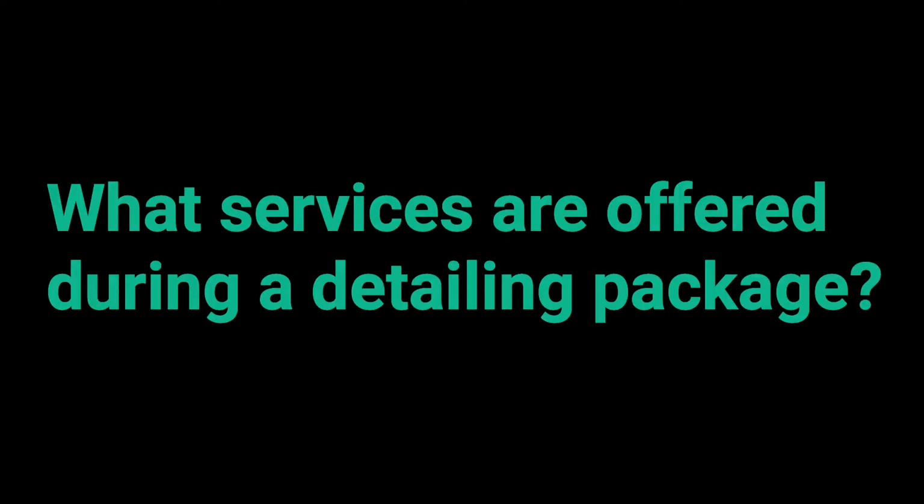Many people will tell you that having your car detailed is the same thing as having it washed. That's the same as calling Clifford the Big Red Dog a puppy. Typically, car detailing packages will include a number of different services.